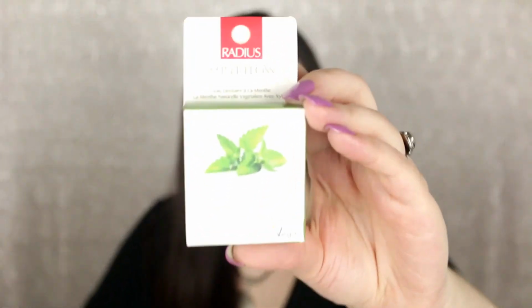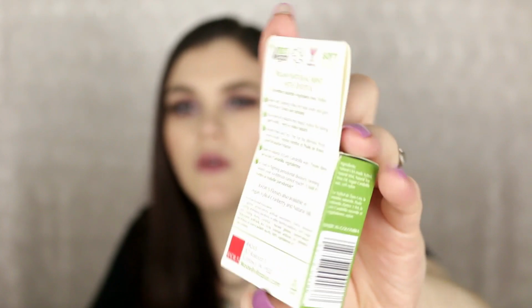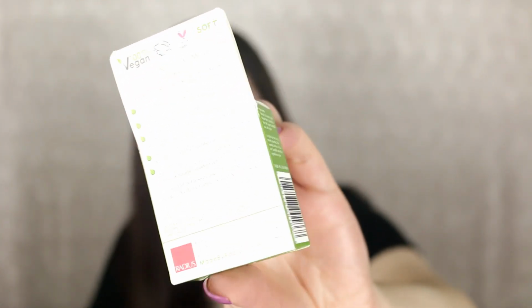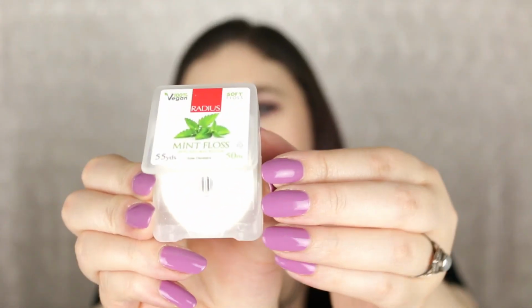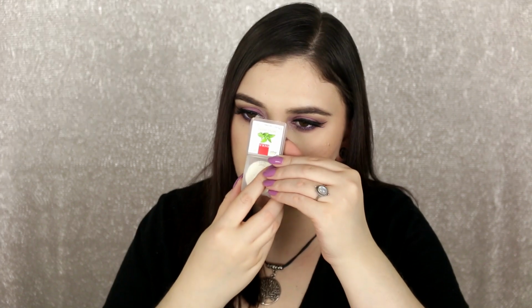It's called Radius. So here's what it looks like. And they are Leaping Bunny certified and also PETA certified. You probably can't even see this, can you? Oh, it opens like this. Oh, this is so cute. This little front part opens up like this. This would be great for traveling as well. I want to see what it smells like. Oh, it smells good. It has a very, very light mint scent. I'm super excited to try this out.